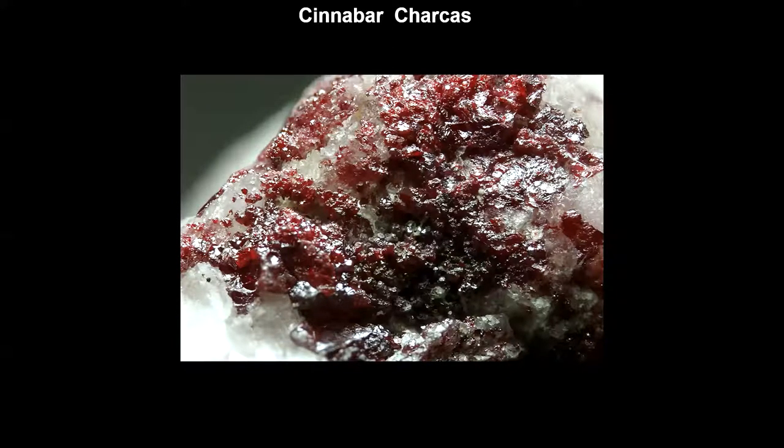This is important to the miners, because of the Quinto Real, the King's Fifth, which was the tax on precious metals out of New Spain, and it was governed by the amount of mercury they used in the process. So if the miners found cinnabar and could convert it to mercury, they paid less taxes on the production that they had.